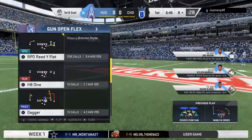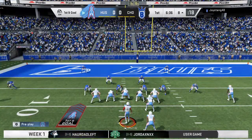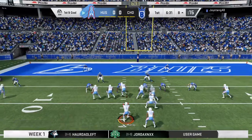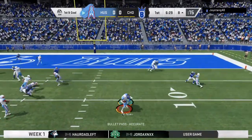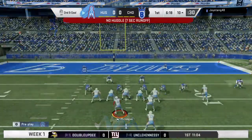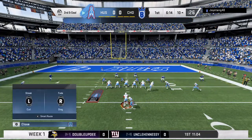1st and goal, and you know me, I'm a big advocate. If you're going to throw the ball, throw it early in the down and distance count. Murray's going to keep this himself on the RPO. Got an open man. That's David Njoku, the tight end. That sends him 2 yards in the wrong direction and leads to second down.